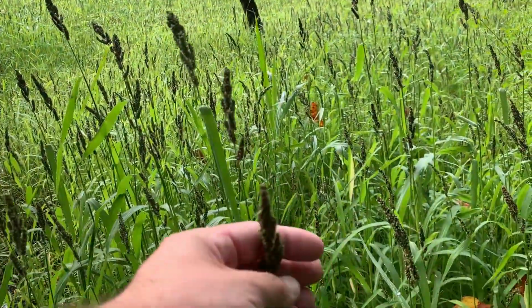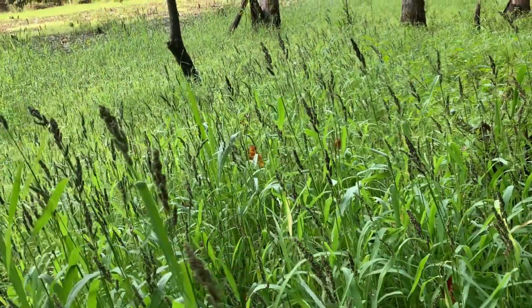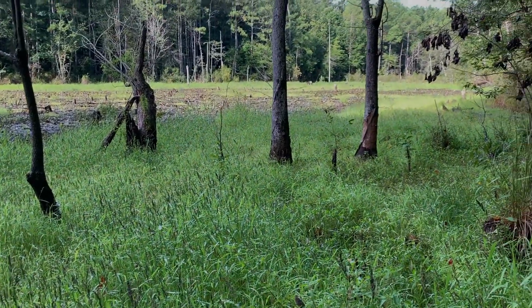So I think we are in a nutrient deficient situation here, where this could have used a nice bump of fertilizer or planted it a little bit lighter. But there's certainly some seed in here, and that holds true up that whole entire pond bank. Just wanted to provide a quick update on what we have going on out here.